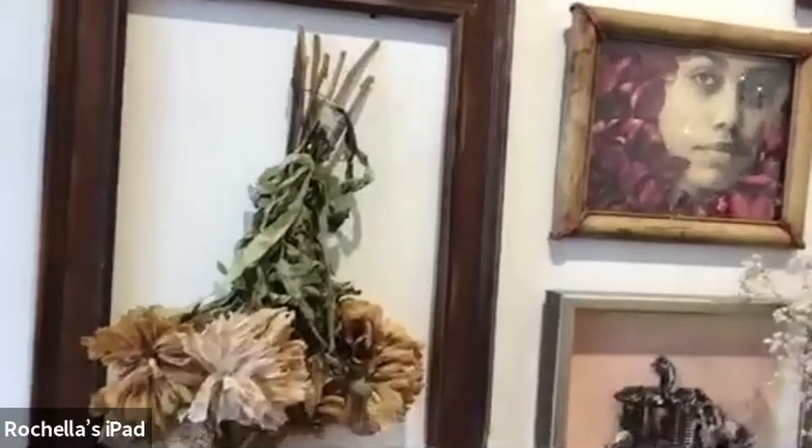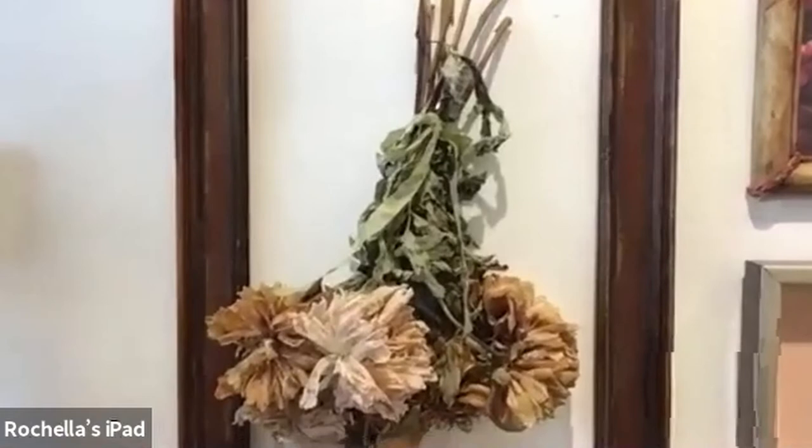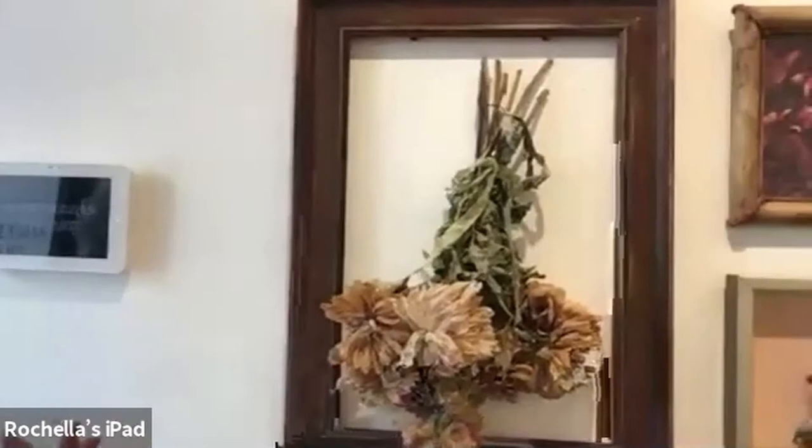It seemed that was a beautiful bouquet of flowers. Can you all see that bouquet? And I love the flowers. They're about a year old. God forbid I should throw them out. So I put them in this frame. I think they're lovely. And you've got two of them.